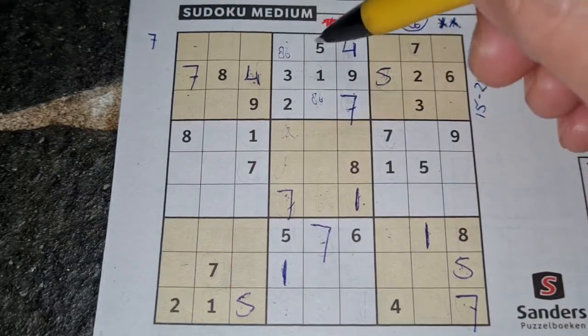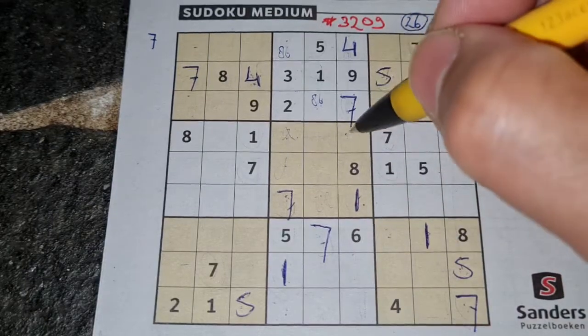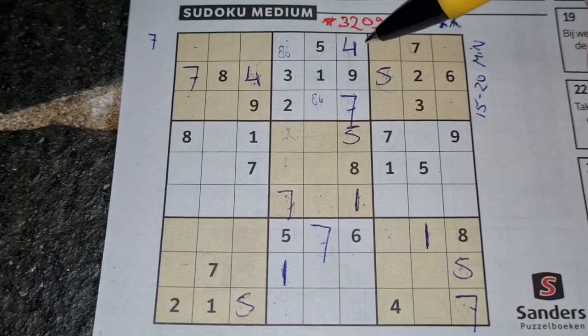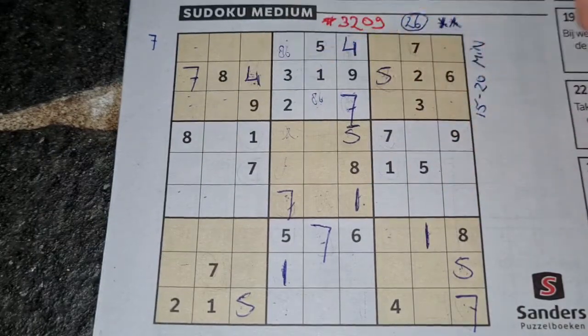5 in this column, 5 in the middle column, so the column next. The only place for the 5 should be there. And now I cannot continue with the 5 again.